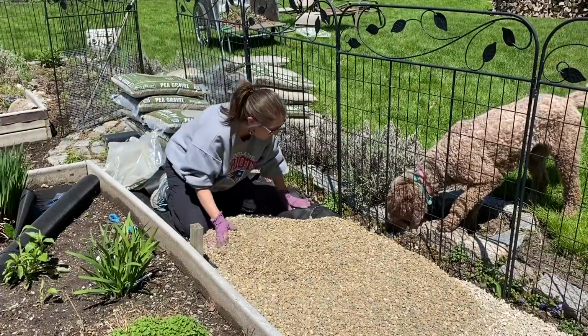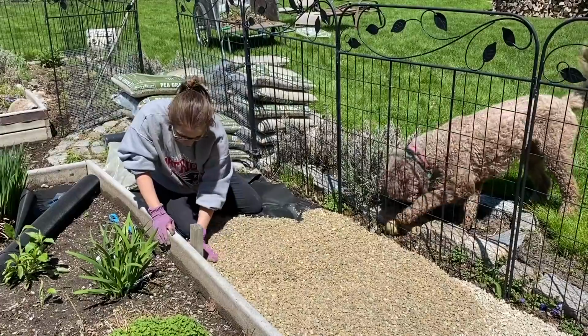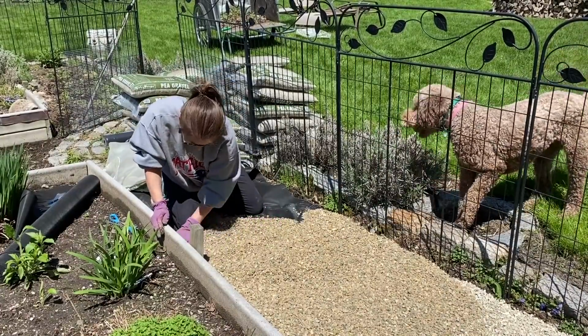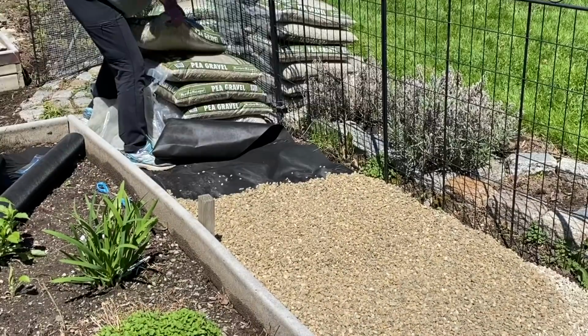So I'm just now showing you how I put this down here. Like I said, I'm doing it in a nice thick layer. I will also be going out to the granite stones where Willow is playing with her ball, but right now I'm focusing on the inside area of the garden.